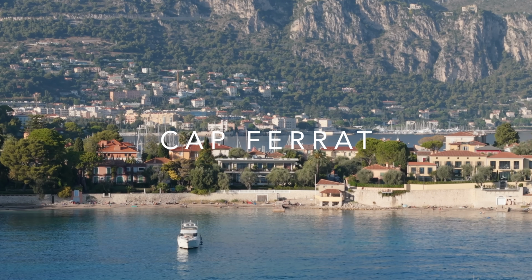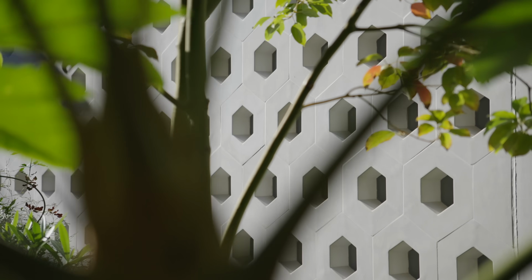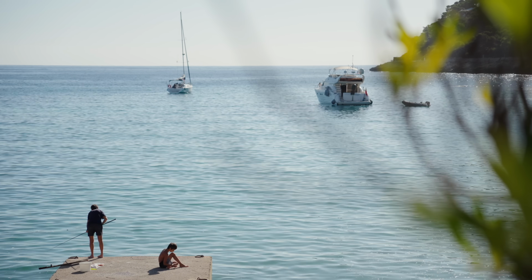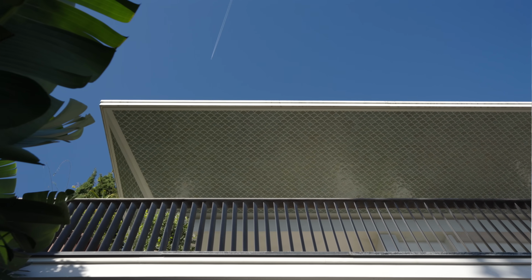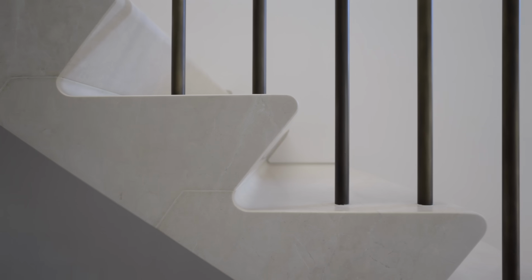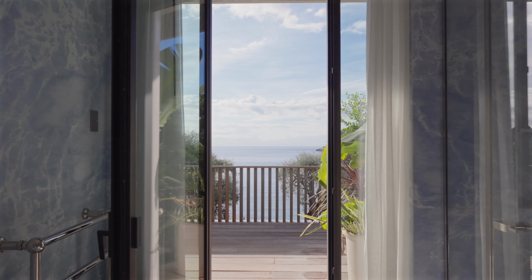It's a villa set in a lush garden overlooking the sparkling seas of the Côte d'Azur. It's a response to the architectural heritage of the area, but clearly a contemporary approach to a grand seaside villa.